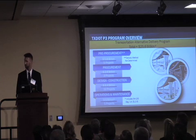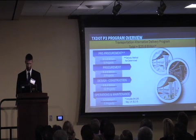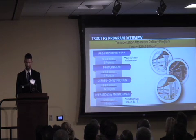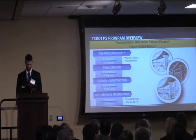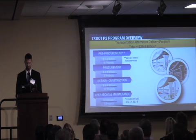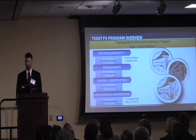Now this slide I've put up here shows how large the TxDOT P3 program is. It shows the value of the projects in various stages, from pre-procurement, procurement, implementation, operations, and maintenance, and TxDOT's alternate delivery program. SPD, in connection with the districts, oversees the planning, procurement, and implementation of these projects, where transparency is a key factor to project success.